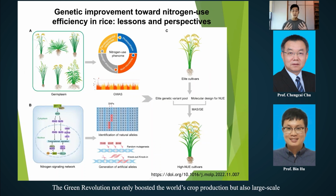The Green Revolution not only boosted the world's crop production, but also led to large-scale application of nitrogen fertilizers, which causes severe environmental issues. Improving crops' nitrogen use efficiency, known as NUE, is crucial and urgent for sustainable agriculture. Professor Chang Chai-Chu and colleagues summarize the approaches to genetically dissect NUE and modulate nitrogen utilization, and provide prospects and strategies for high NUE breeding.